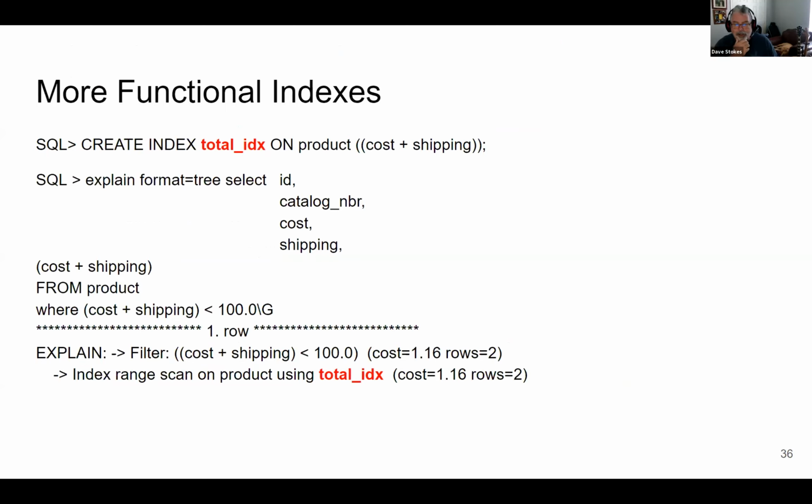Another interesting thing with functional indexes is, say you have a business where you have a product that has a cost of goods sold and another cost for shipping, and a customer comes through and wants to buy something where the total cost plus shipping is less than 100. So in our query here, the optimizer says, oh, I can use this index that we created on the cost plus shipping and find the records that I want faster.